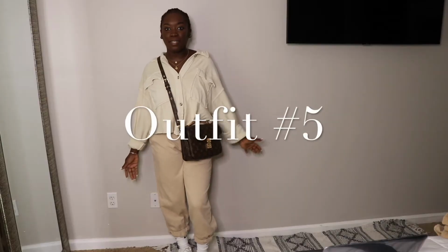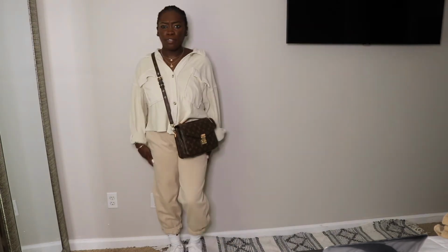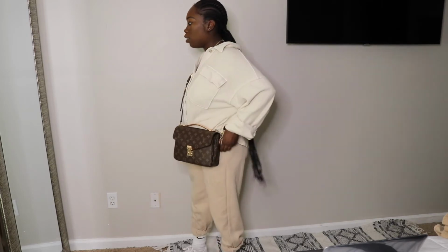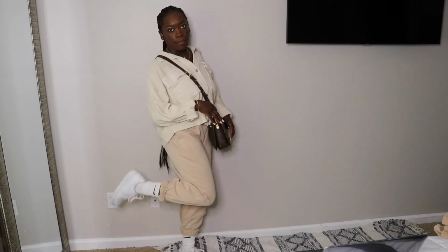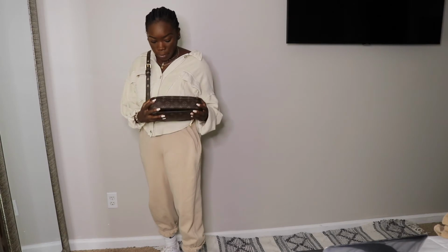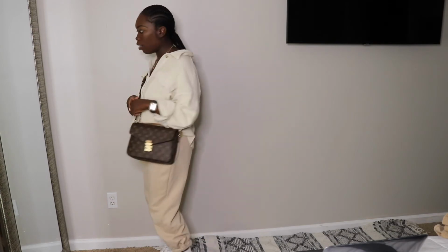So this is the next outfit. It's very comfy and casual. I would just wear this if I'm just running to the store, honestly. And I just love the neutral, bright neutral colors. They look really good with the bag, since it has cream and brown and gold accents, so I think this looks really good.